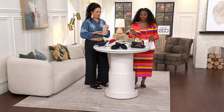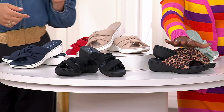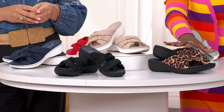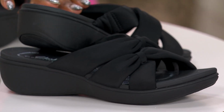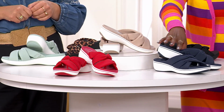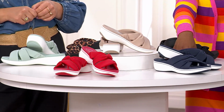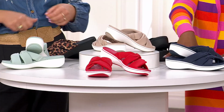Here are your color choices. Everyone's been loving the leopard. So if you love that leopard, that's where we're not waiting. It's been popular, but it's also becoming more limited. We also have black available for you, one of our classics. Navy, another great classic, but I love it with the white outsole in the navy. I think that's pretty. So nautical, right? Yeah. 1,800 left if you like the navy.